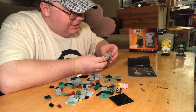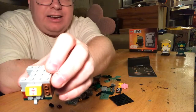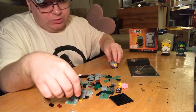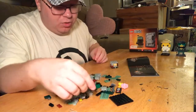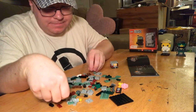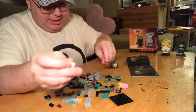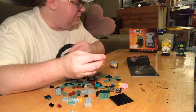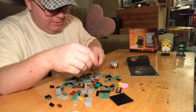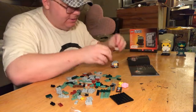So there's that. Let's see here. There's the arm with the Mandalorian logo on it. Again, hard to see in the light. Once I finish building this, I'll get the camera in for a closer look that'll give a nicer view of the finished product without the glare of the light. Now, where is this one piece that I'm looking for? Oh, it's white. I was just glancing at the color and saw light gray, but it was actually a white piece. Okay. There we go.